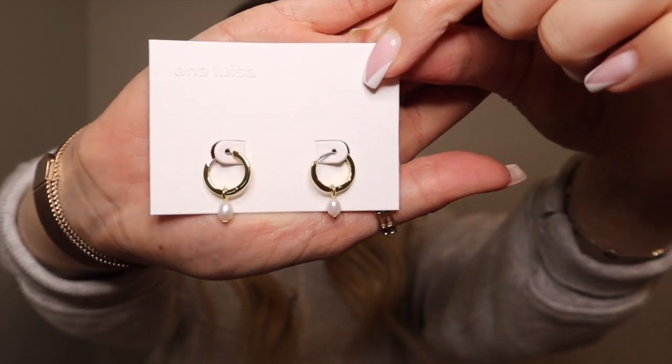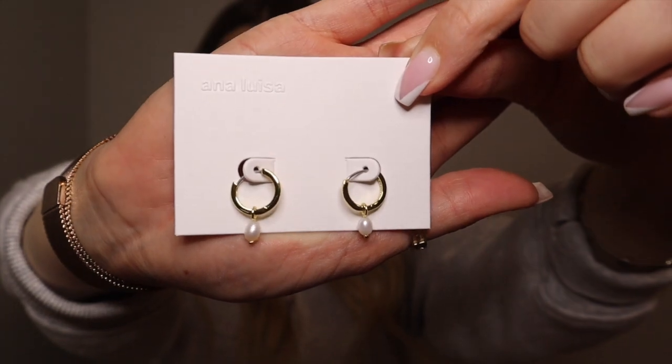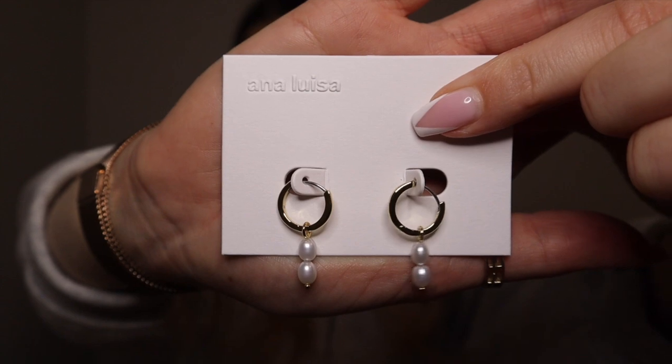The final thing that I got them are these earrings from Ana Luisa. These are the Frida earrings. The earrings are for the girls to wear the day of the wedding. And what's so special is that the ones that I'm going to be wearing the day of the wedding are the double Frida earrings. So mine have the two pearls, theirs have single pearls, which is so cute. And that is all that's going in their bags, so let's pack them.